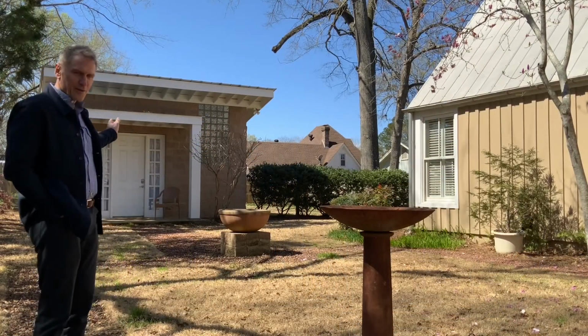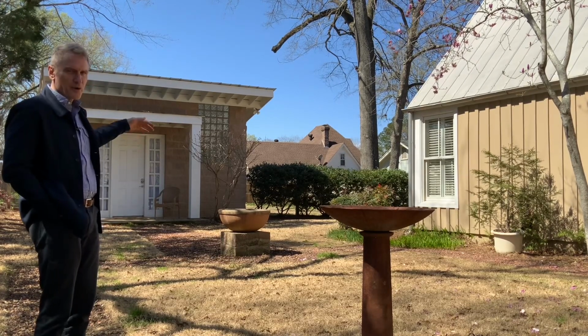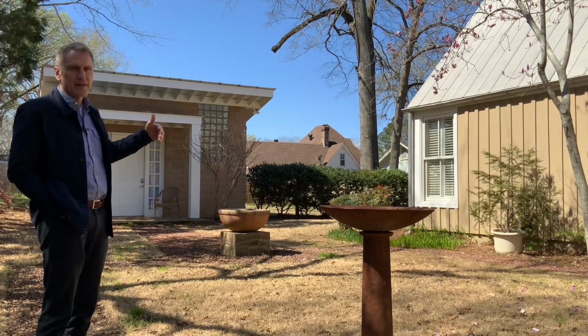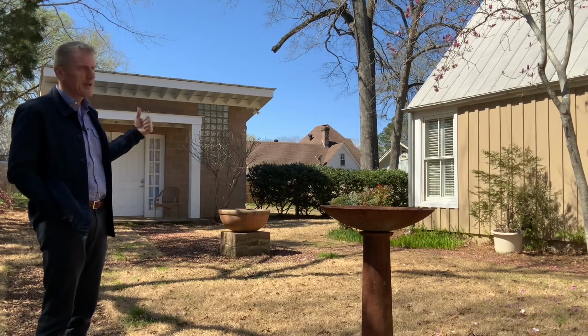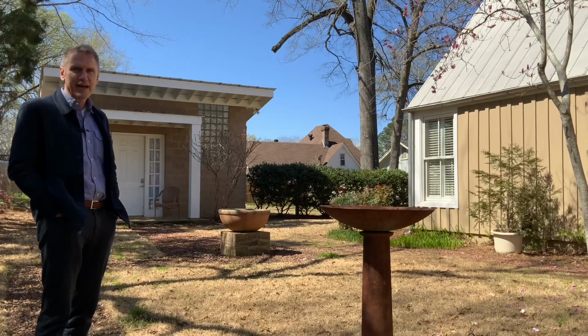So the little guest house we built a little later after building the main house helped close off the third side or the fourth side of this courtyard-like garden that's on the east side of the house. So the garden gets eastern light and then southern light. And it's a nice private area to use, even in the middle of the downtown.